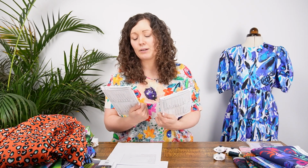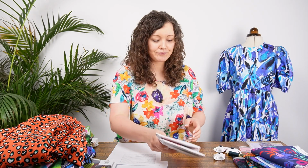Now, the next kit, this is the Simplicity 8014 shirt dress. Again, in this kit, you get the paper pattern, of course, and that comes in 2 different size options. So do just make sure you choose the correct one when you're adding the kit to your basket. The smaller size range contains sizes 6 to 14, and the larger one is sizes 16 to 24.